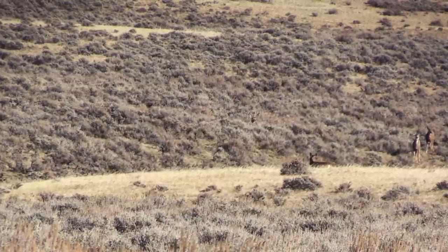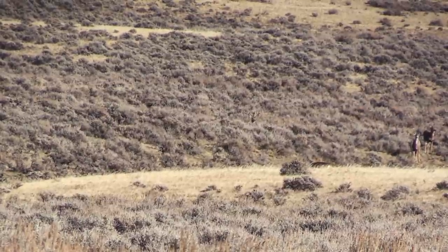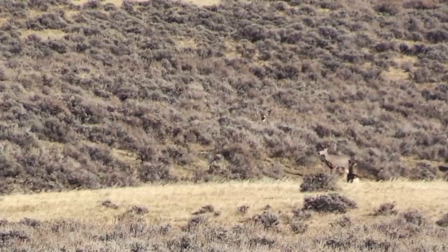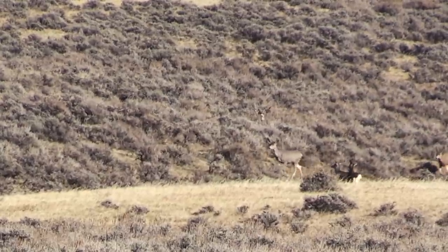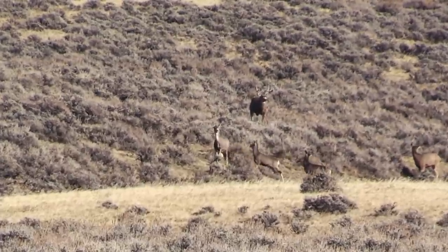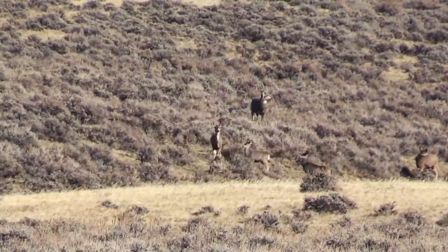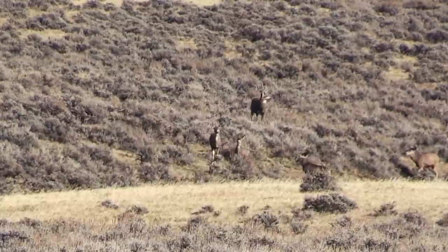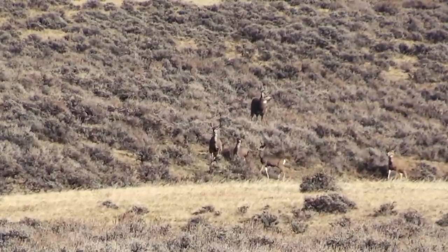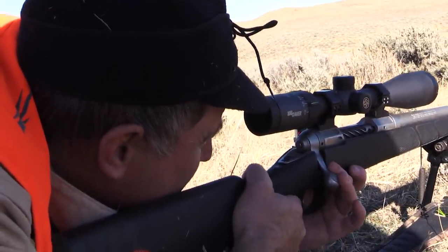He's going to get up. He's watching all those does. Here he is. Okay. All right. Those does are 290. He's 300 right now, 305. If he'll just go broadside, give me a decent shot. 300 yards. Awesome. He's mine.